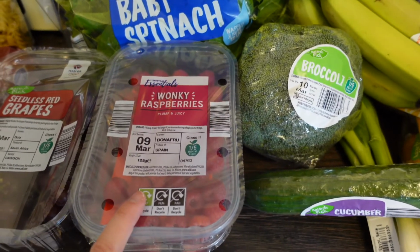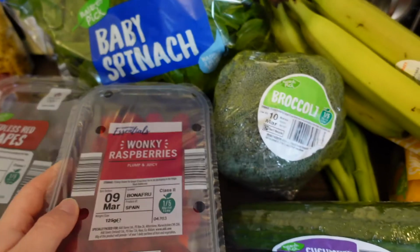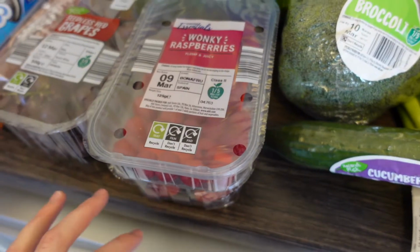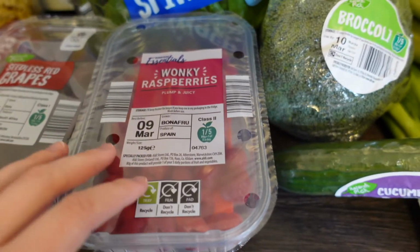I got some raspberries. I wanted to get blueberries, but they didn't have any, so I picked up some raspberries, and I also picked up a pack of strawberries. And again, these will just be for breakfasts and snacks throughout the week.